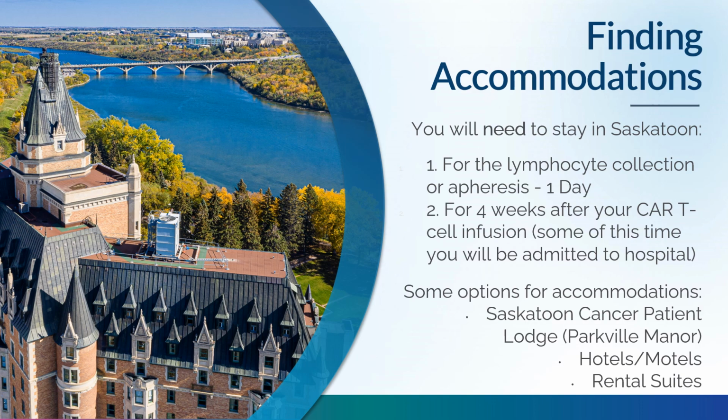You will need to stay in the Saskatoon area at certain times during the CAR-T process. The lymphocyte collection will take 1 day. You may want to be in Saskatoon the evening before, and you may choose to stay overnight after cell collection in case you are feeling fatigued.